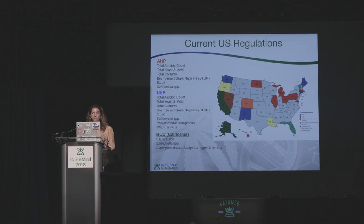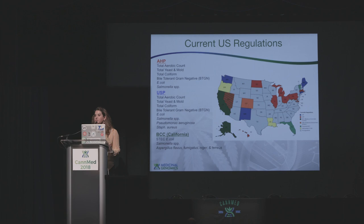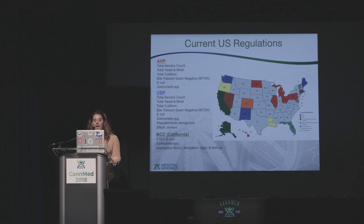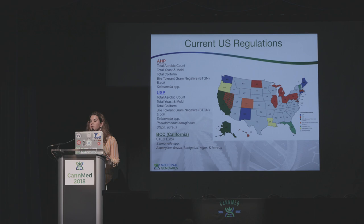And they actually did some research before coming out with their recommendations. And they have species-specific lists. And they're just looking at the organisms that actually are harmful and pathogenic to humans. And they focus on Salmonella, STEC E. coli, and the four species of Aspergillus. And some other states have picked up on those regulations. Alaska, Nevada, while they do have total counts, they also now have Aspergillus species specific. And Florida and Vermont are looking into going with those regulations.